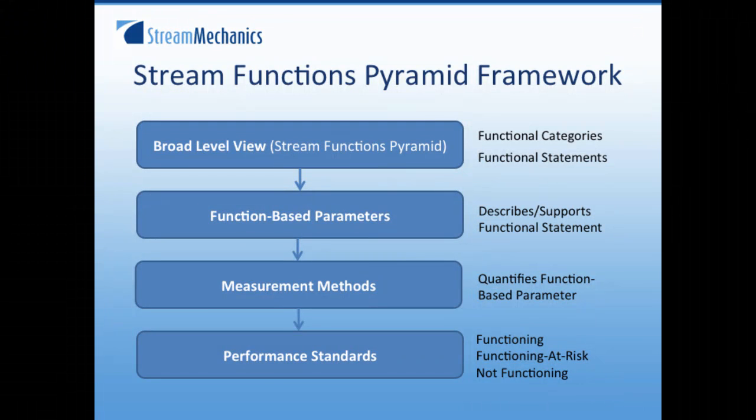Okay, the framework itself kind of looks like this. What we just talked about was the broad level view, and that includes the functional categories and the functional statements that we just went over. And then it really is a drilling down into more detail. So after that are function-based parameters, and these are parameters that we can measure that describe or support this functional statement. And then in more detail underneath that are measurement methods. So the measurement methods quantify the function-based parameter, and then where we could, we put performance standards attached to the measurement methods. And then we put them into buckets of functioning, functioning at risk, and not functioning.